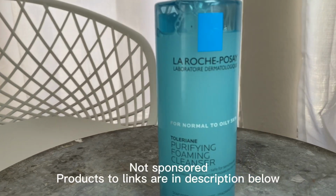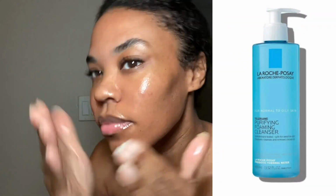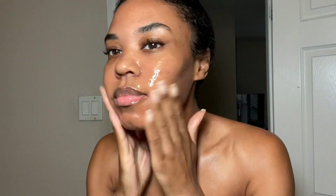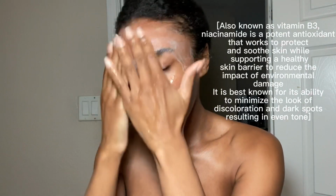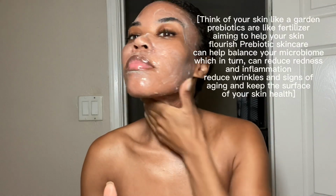Okay, first I want to wet my face, and then I want to start with the La Roche-Posay Purifying Foaming Cleanser. This cleanser is dermatologist tested. It is safe for sensitive skin, effectively cleanses and removes excess oil. It is soap-free, sulfate-free, fragrance-free, has ceramide 3 plus niacinamide. It also has the prebiotic thermal water, which I love.